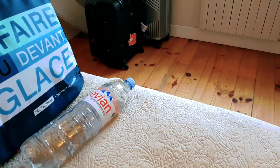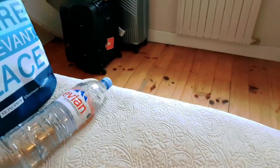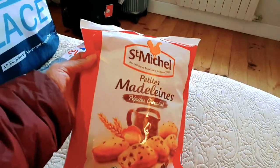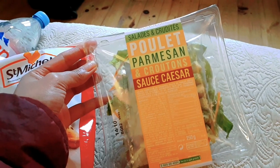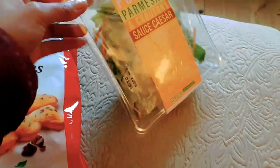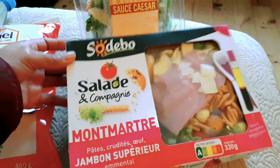So I'm going to show you what I have in my bag if I'm staying in the hotel for 2 days. So I've got this bread. This is my favorite bread, Madeleine. I've got this Parmesan with croutons, sauce. So this is how it looks. My favorite salad. And I've got a salad again, one more. So this is my favorite one.